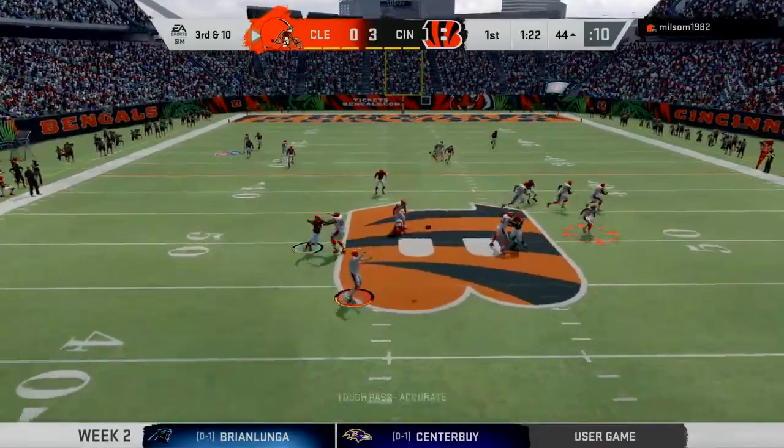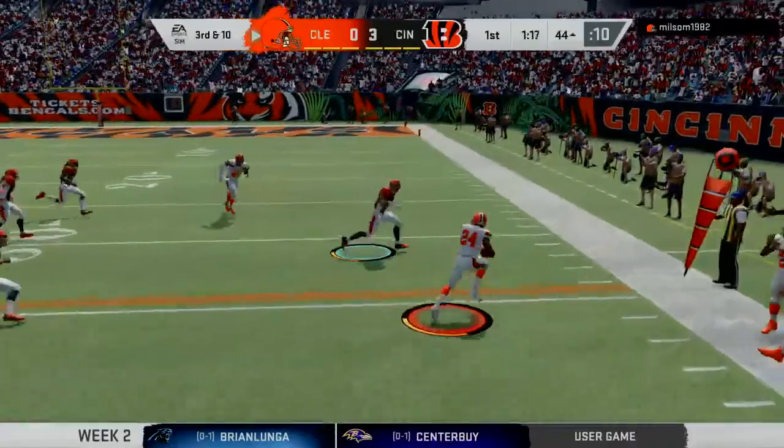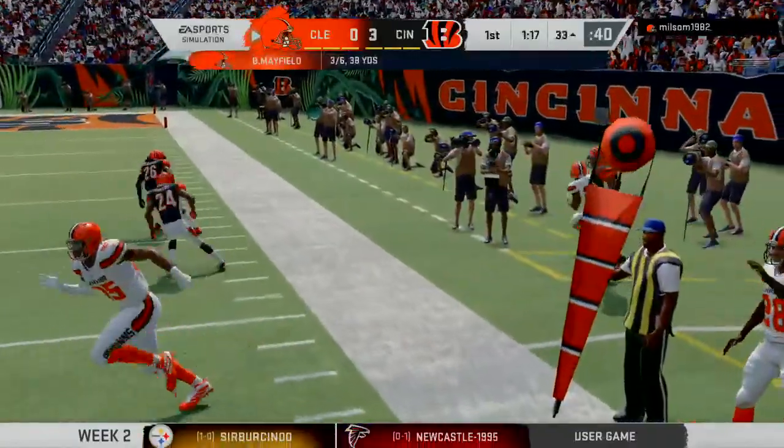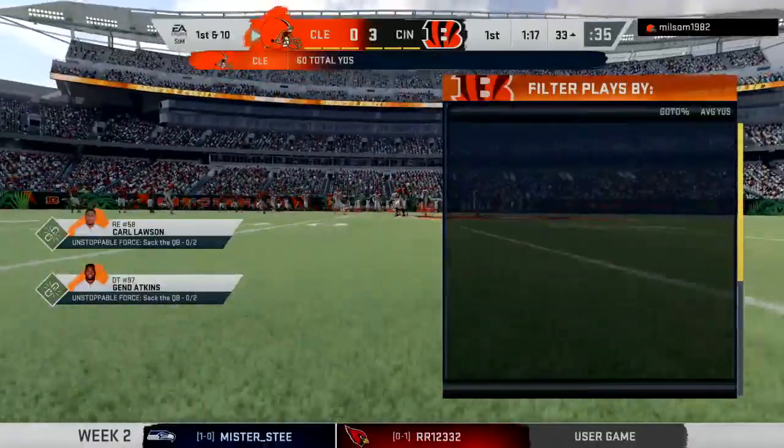Mayfield now. They set up the screen to Chubb. And shutting him off, now open field. And he is out of bounds inside the 35. That'll move the sticks for the Browns, a gain of 12.